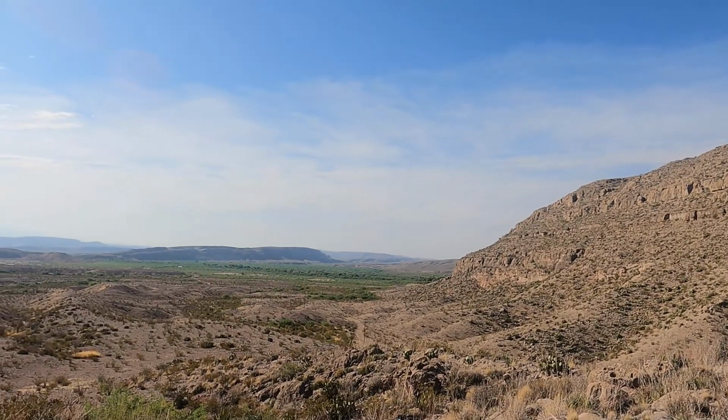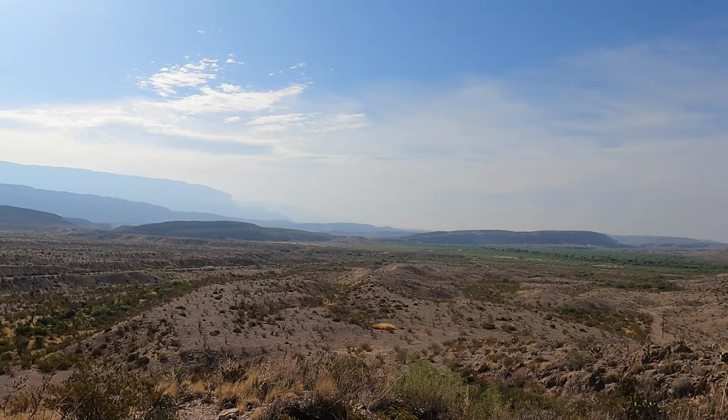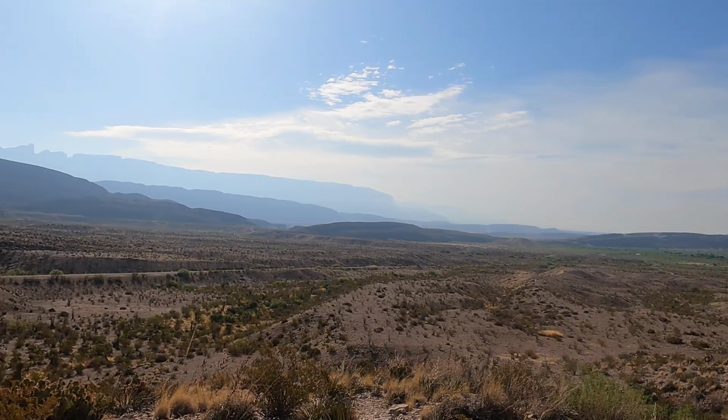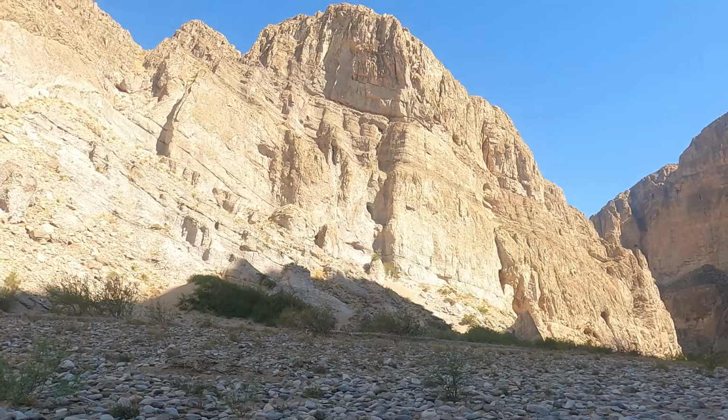The hike up over the mountain was pretty steep. It wasn't too bad, but we took a hike up there. When you got to the top, there was a really good view. The mountains in the distance there are actually Mexico, because we're right on the border. Actually, not too far from this point is the border of Mexico.